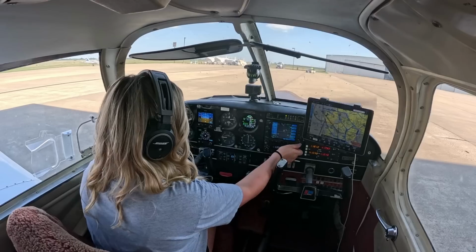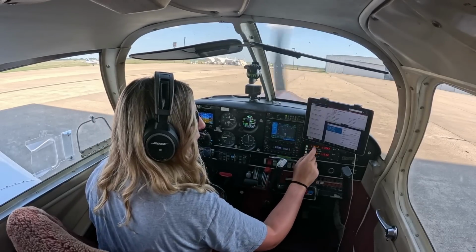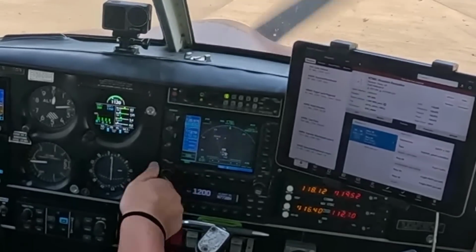Looks good to me. We've already got our weather frequency in here for Sugar Land Regional Airport, and we've got our tower frequency in as well. However, we need to put our ground frequency in for here because they didn't have a switch to that last time around. So that will be 132.075.